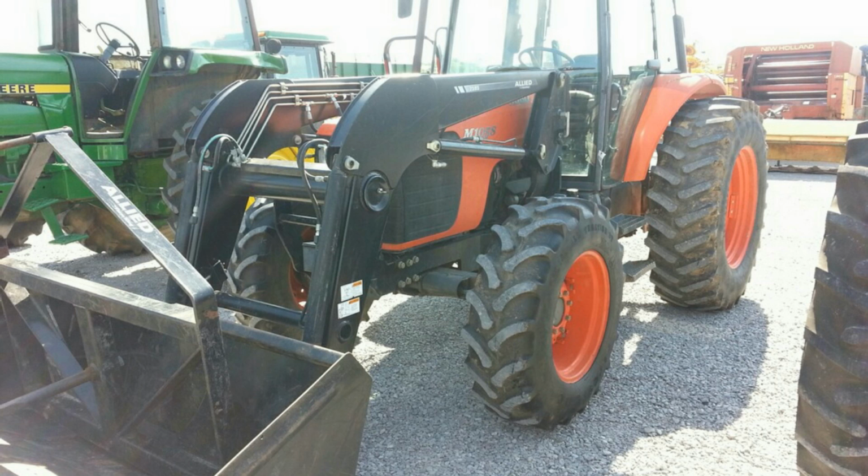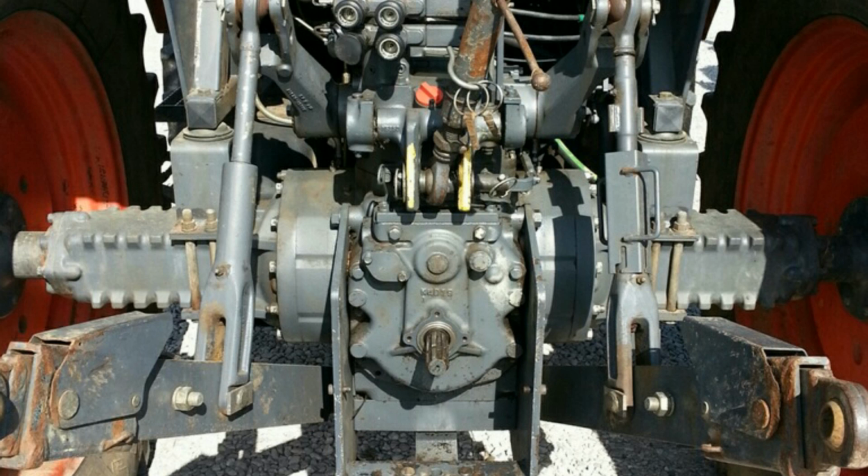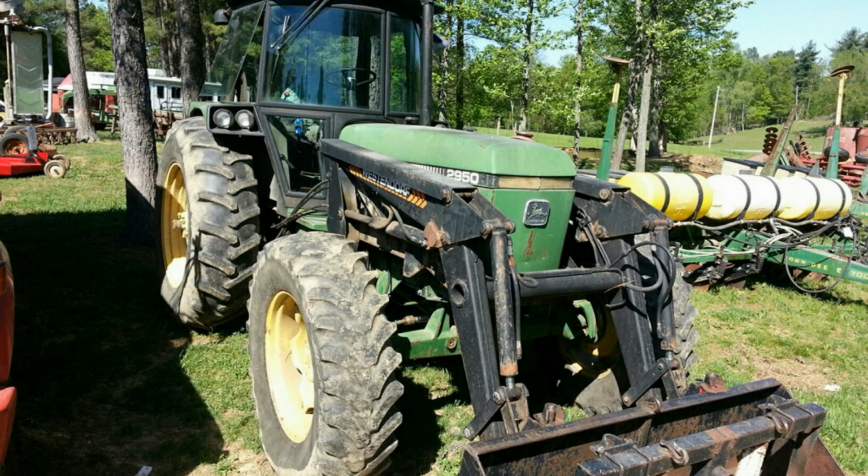So I called and started bidding at 15,000. I was doing this over the phone because I was busy that day. Then I went to 16.5, then I went to 18, and then I called it off there because when you buy something at auction, it's as is. That Kubota ended up selling for 22,000 at that auction. We looked at a few other ones and nothing really fit the bill.